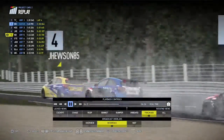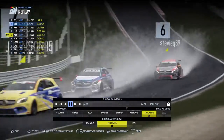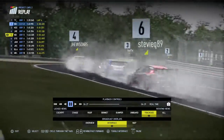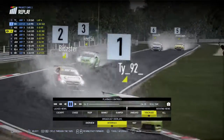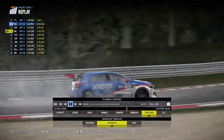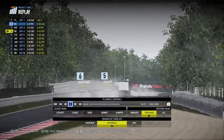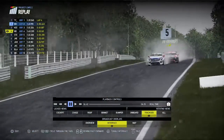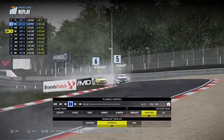Stevie will be waiting to see what happens here, try and take advantage of any mistakes. Neil's looking up the inside again, but now just a little feint just to try and put the pressure on, and I think it's worked because Jay's gone off. Jay Houston's gone off onto the grass and he's lost both places now. So Stevie goes through as well to 5th, Neil to 4th. It's 3-1, don't try this boys, it will not work.